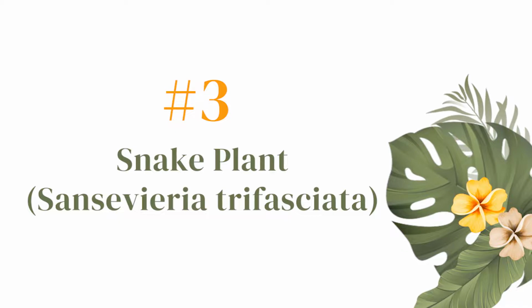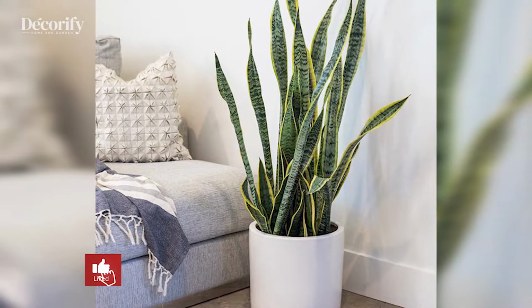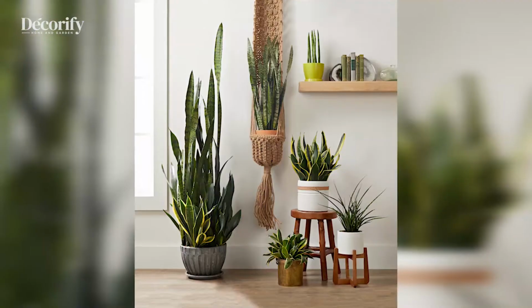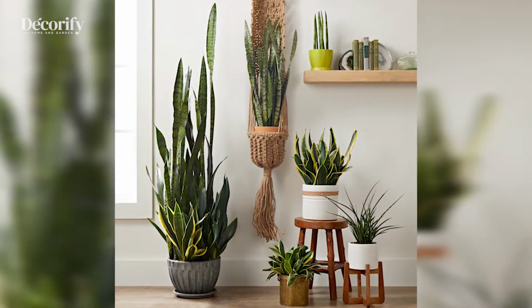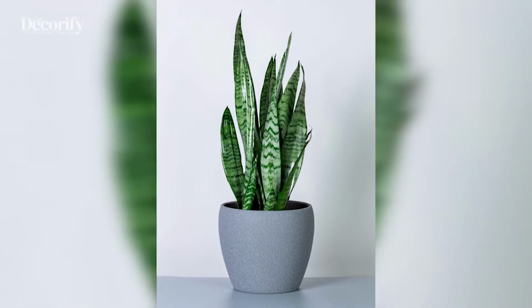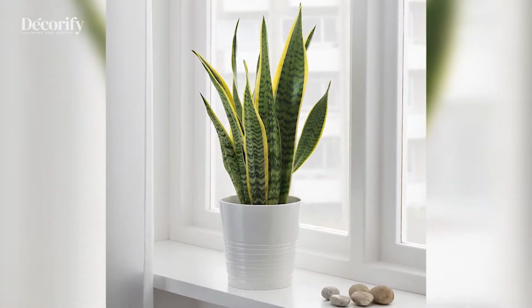Number 3. Snake plant, Sansevieria trifasciata. The sansevieria species are some of the very best low-light indoor plants. They stand out in appearance and are simple to grow. The snake plant, likewise called mother-in-law's tongue, is an extremely long-lived plant that can flourish for decades. It chooses to grow in partial shade, however can tolerate rather shady conditions too. And make sure not to overwater it, especially if it's not getting a great deal of sun that dries out the soil.